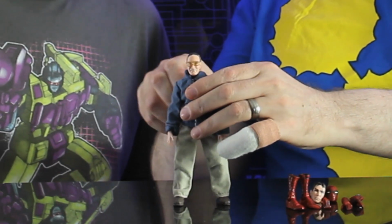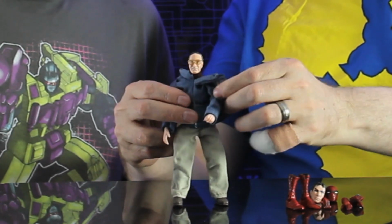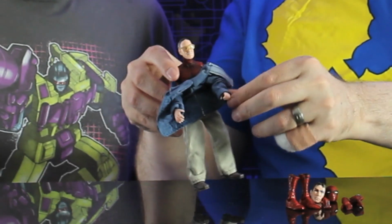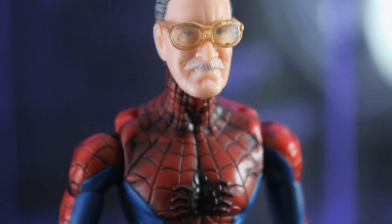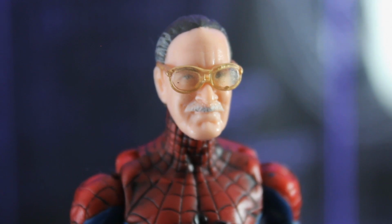Because if we rip that off, we can see that Stan Lee is in fact jacked, and is wearing his Spider-Man costume underneath. His Spider-Man costume. Wait a minute, that's not his Spider-Man costume. That doesn't belong to him. It belongs to Peter Parker. Come on, who created it along with Jack Kirby and Steve Ditko? You know, it was Stan Lee.